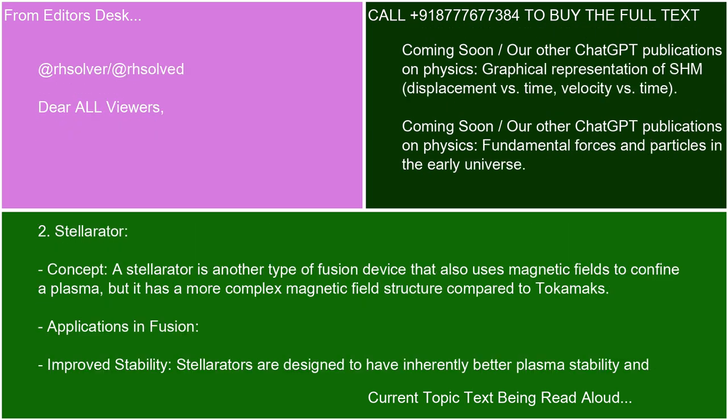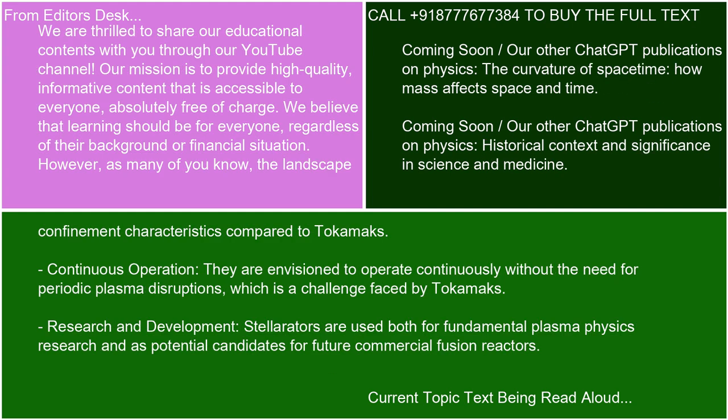2. Stellarator. Concept: A stellarator is another type of fusion device that also uses magnetic fields to confine a plasma, but it has a more complex magnetic field structure compared to tokamaks. Applications in fusion. Improved stability. Stellarators are designed to have inherently better plasma stability and confinement characteristics compared to tokamaks.